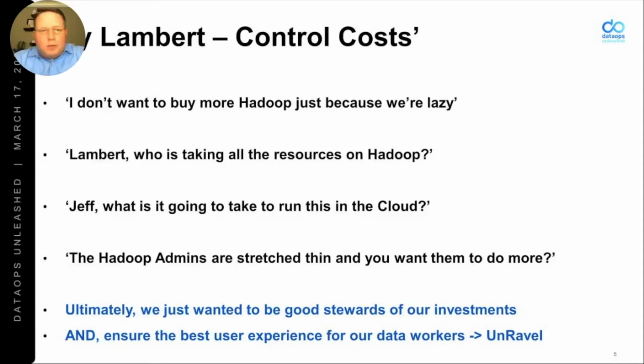Essentially, I had people coming to me that were users that were saying, "Hey, people are jamming up our Hadoop resources. They're taking all the resources that we have and they're using them inefficiently. And in general, I can't get my work done because people are being inefficient in what we're trying to do."